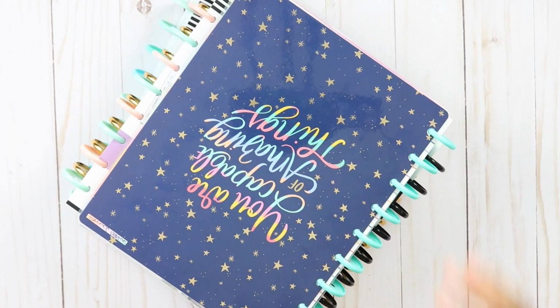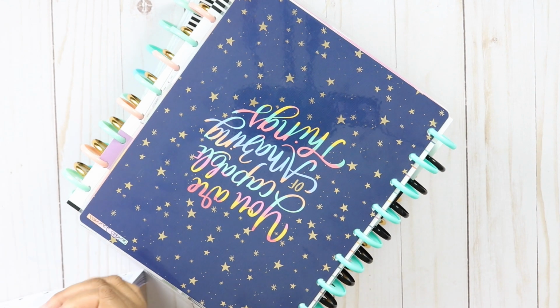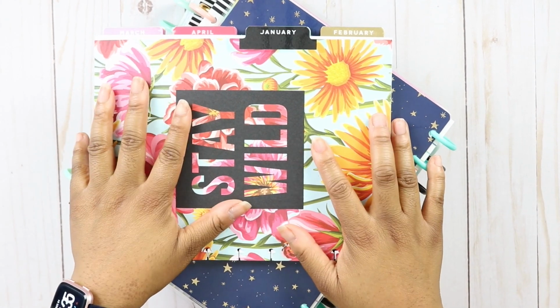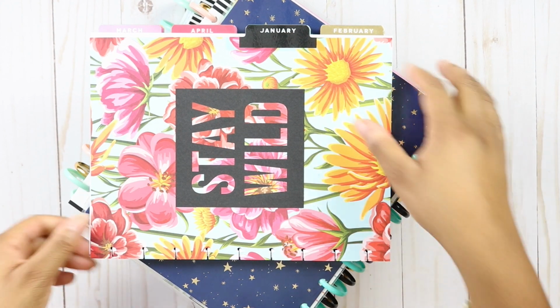So before I get into how this is set up, I'm going to show you the planners that I used to set this up. Whew! There is my stack, y'all. On top of these are guts, bits, and pieces. So we're going to go in order of how I have them set up in my actual Franken planner.